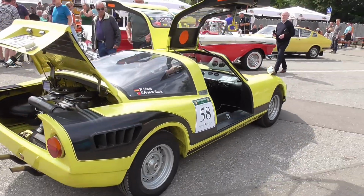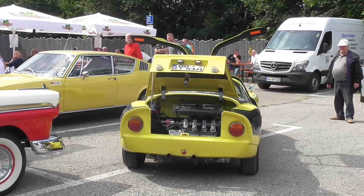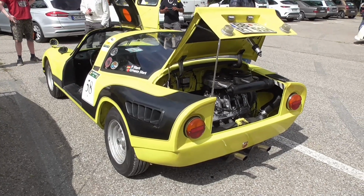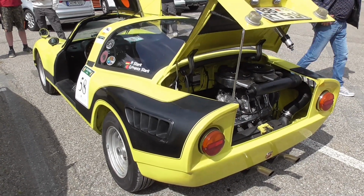This time without me on the co-passenger seat. So this has been really fun with this car. Absolutely amazing. And it's you, RS Turner.